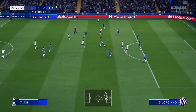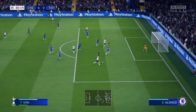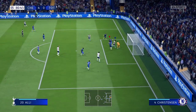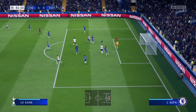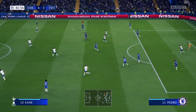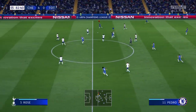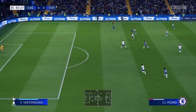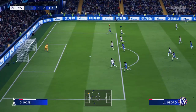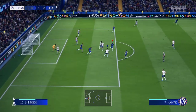Lucas with it. Son. Kane. And Son! Well, the cross came over and a real neat. I must say, he's let himself down with really flabby finishing there. Yeah, he wasted opportunity from the short distance. You see the manager's frustration on the touchline. Conte now. Oh, that's an interesting pass. Pedro. And Giroud waits to fire.